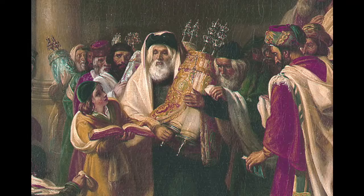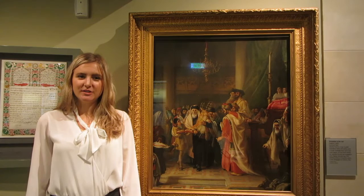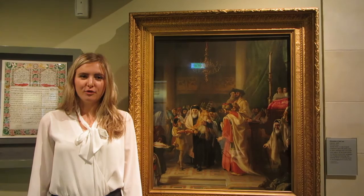Mila and I'm from Germany. I've been interning here at the Jewish Museum since early September as a part of an international voluntary service organized by a German NGO called ARSP.